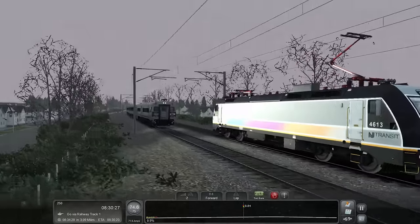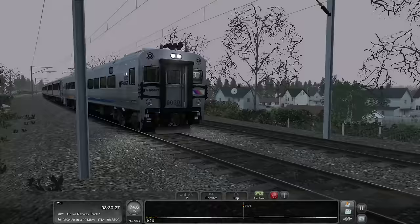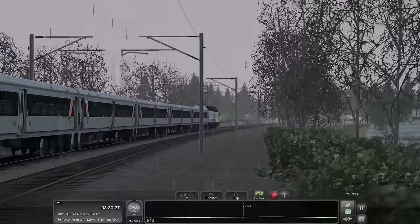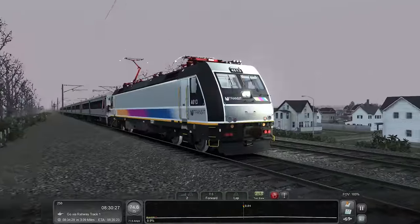God, look, you're lighting my train up. Well, look at that. Jeez. What are you? Oh, you're one of those. All right, we'll grab a screenshot of you then.